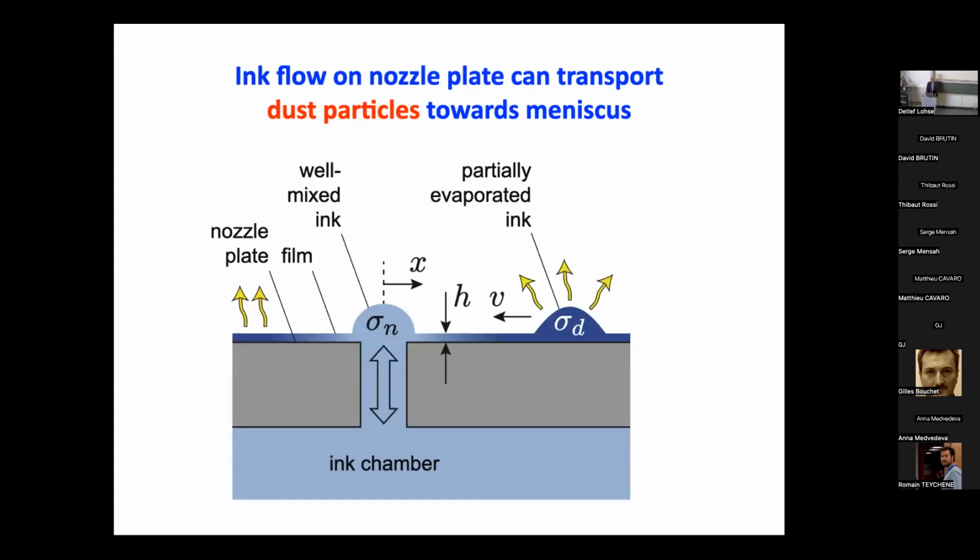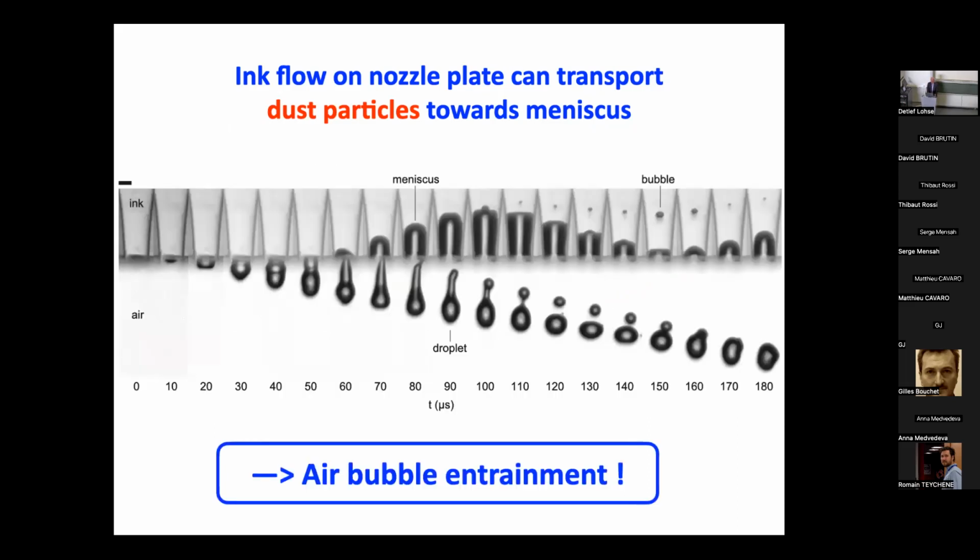This flow takes dust particles along. And clearly you don't want to print in a clean room, so you have to cope with this. Once these dust particles hit the meniscus, you get structures like this. Here, the meniscus is disturbed by these dust particles, and then you can get an entrainment of a bubble in this channel. I won't go into this because we already did this quite a while ago. This bubble in the channel is a disaster because the channel is driven acoustically, and this bubble grows by rectified diffusion.